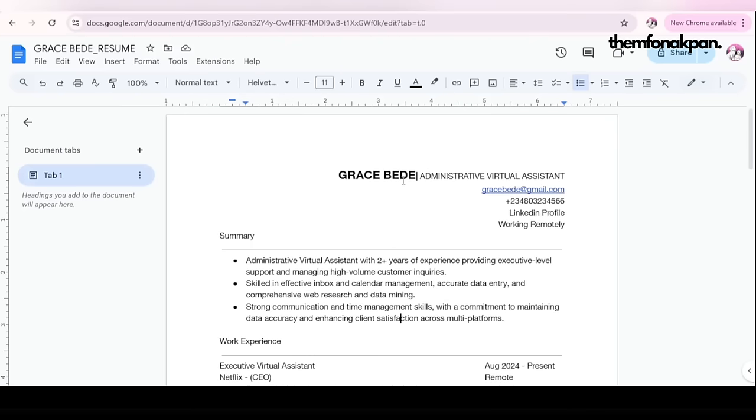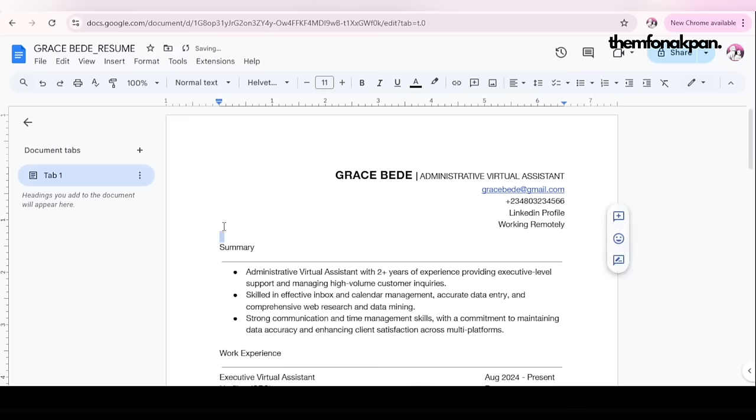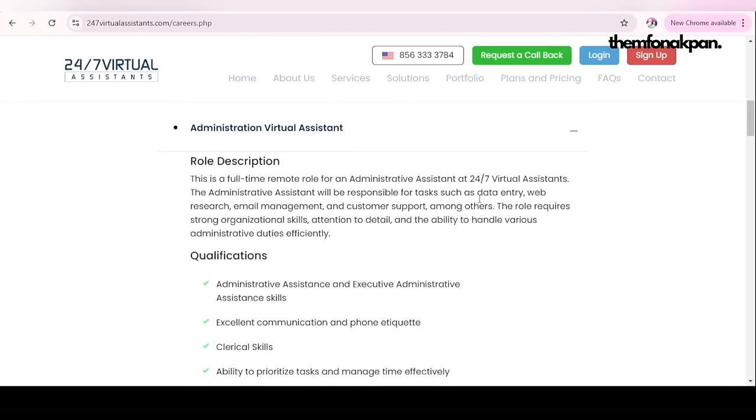So before we give our resume our final look, there is this one last thing I want to show you that I often do and love so much on my resume and the resumes of my clients, which is to come here. I'll bring in the keywords from the job description. These are the major keywords from the job description. We have data entry, web research, email management, and customer service. So let me just copy the 4. Customer support. Let me copy these.